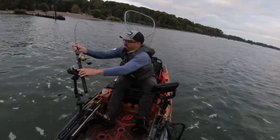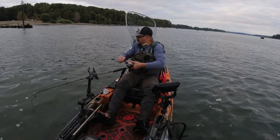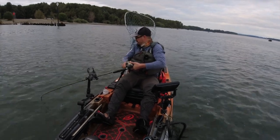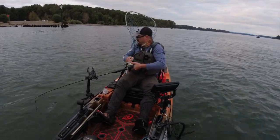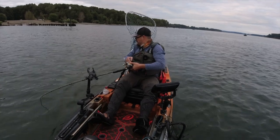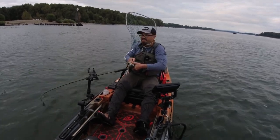Oh, fish. That didn't take long. Right off the dam. Just gonna keep the pressure on him. Still big? Decent. It's probably 8-9 pounds, I'd guess.